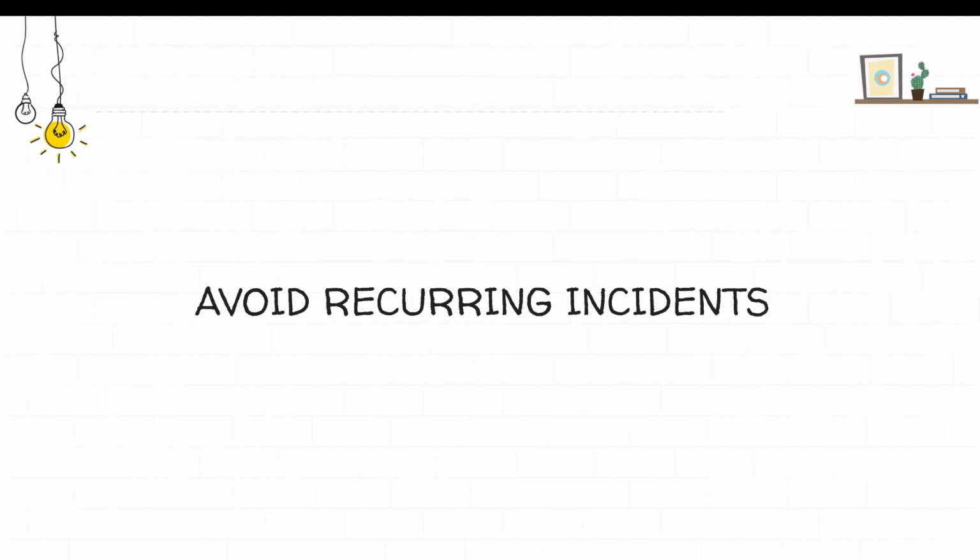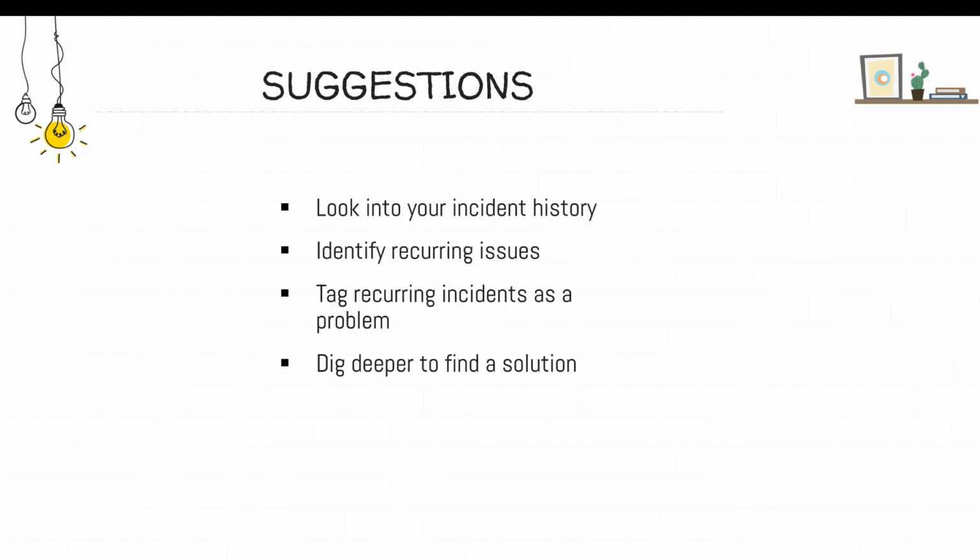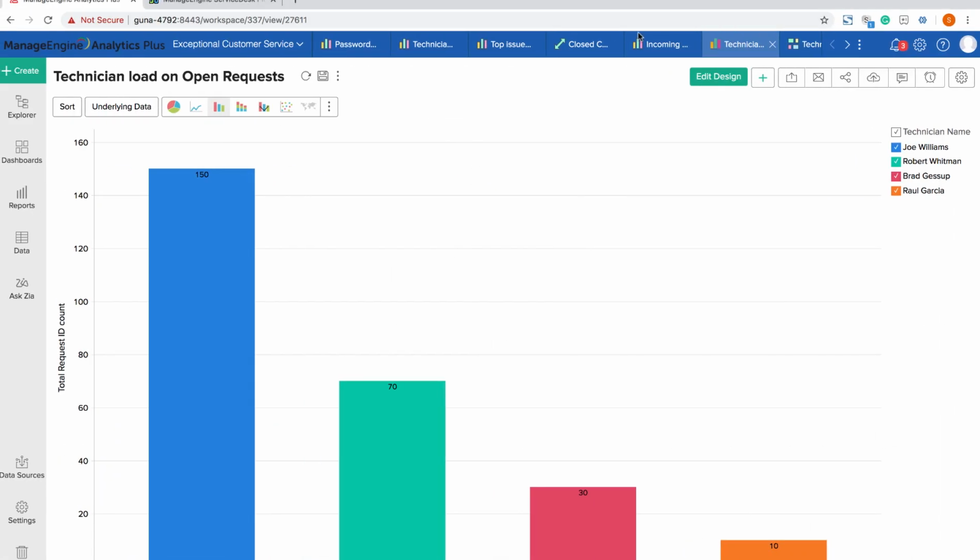But finally, we decided to look at the root cause of the issue and found that the server space allocated for this application was not sufficient. Now, let me explain the steps that we followed to solve the issue. We looked into the incidents and identified recurring issues. We tagged the recurring issues as a problem and dug deeper to find a solution. Firstly, we need to create a report of the overall incidents to identify the recurring incidents. Let me show you a report that is going to help me find the huge volume of incidents.